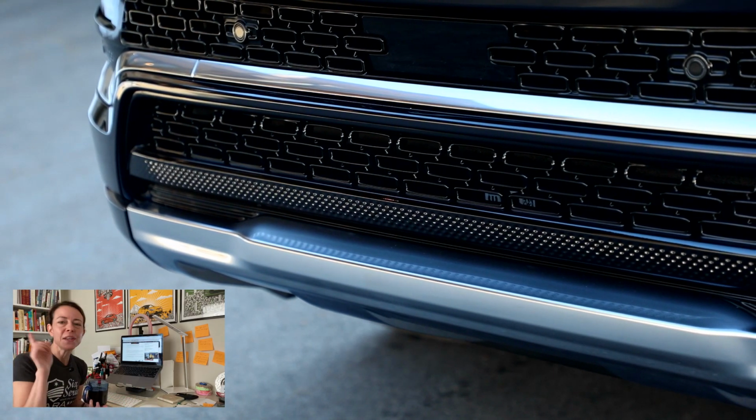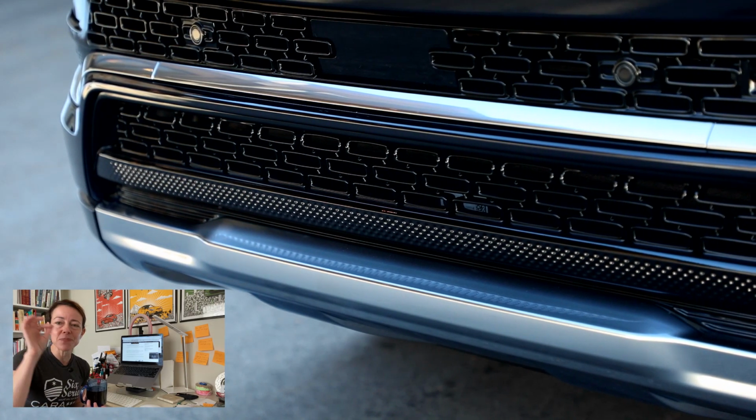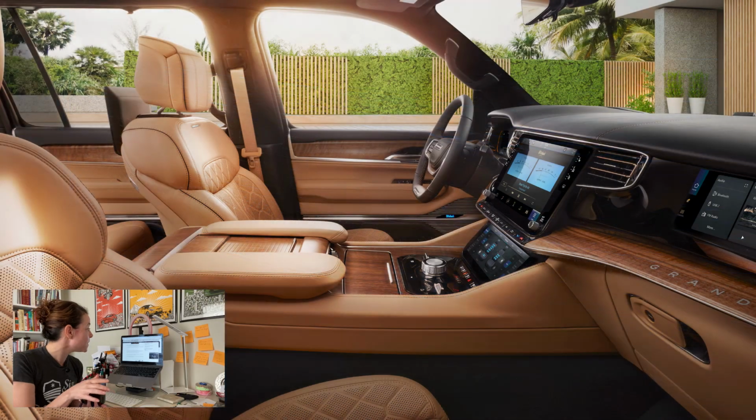Now, one of the things that we oohed and ahhed over at the viewing of the concept vehicle was the passenger screen.